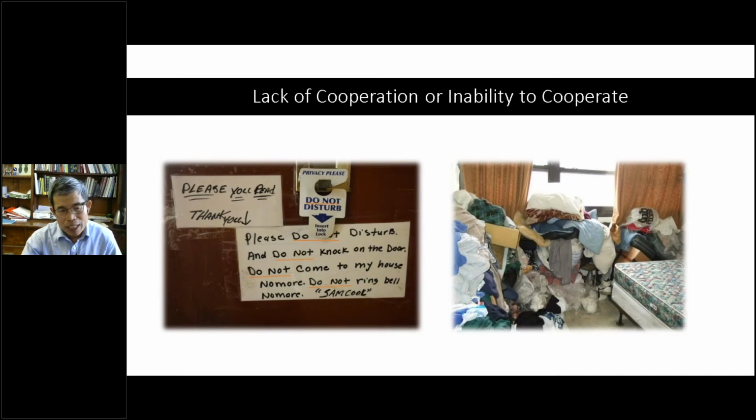Another concern or challenge in low-income housing is the lack of cooperation or inability to cooperate, because some people do not want other people to come into their home, even though they may have bedbugs, because they want to do the control themselves, or they just don't care. Then there are also elderly people who are either disabled or physically incapable of doing the preparation, such as laundering and decluttering, which can take labor, and some people just couldn't do it themselves.